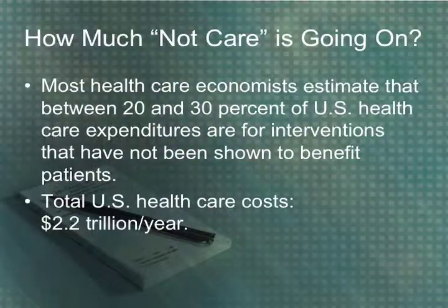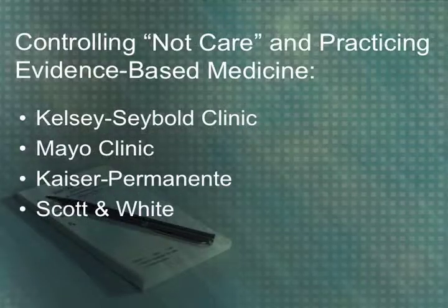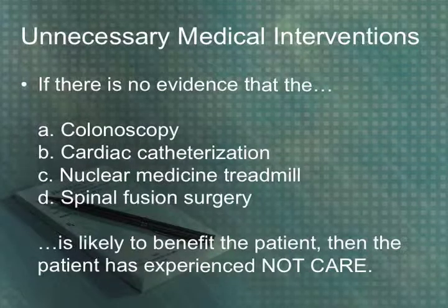How much not care is actually going on? Most healthcare economists estimate between 20 and 30% of U.S. healthcare expenditures are for interventions that have not been shown to benefit patients, costing $2.2 trillion a year. Kelsey-Seybold Clinic is among many well-known medical group practices in the United States, including the Mayo Clinic, Kaiser Permanente, and Scott & White, that support the concept of evidence-based medicine. For example, if there's no evidence that the colonoscopy, cardiac catheterization, nuclear medicine treadmill, or spinal fusion surgery performed is likely to benefit a particular patient, then the patient has experienced not care.